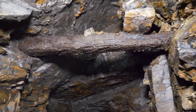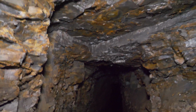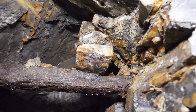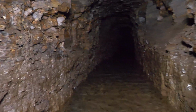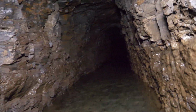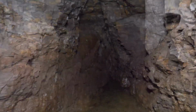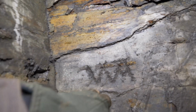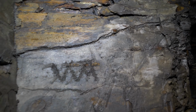So if we're looking up here, it looks like we're pretty much at the level that the mine was. So not walking on the claps or anything. You have to be careful of these walls, Gary. They're very crumbly, aren't they? I'll just keep my eye out on the walls because where you get flat areas like this, can you see here, look? Oh, there's an initial written into the wall. Is that VA, is it? Or WA?